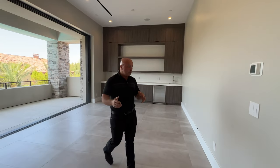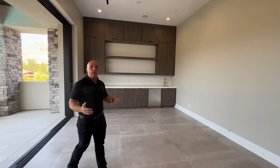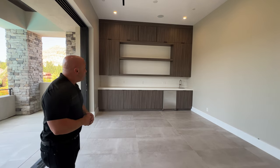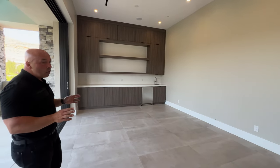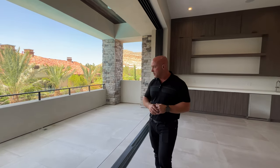And then you come into this room, and this is your loft area. So again, this could be a really nice playroom for the kids. You could use this as the gym. I know I would have a lot of gyms in my house, but again, it just adds to the space. You could do so many different things with this room. It could just be a great sitting room, or if you wanted to, you could convert this area into a fifth bedroom if you needed the space.